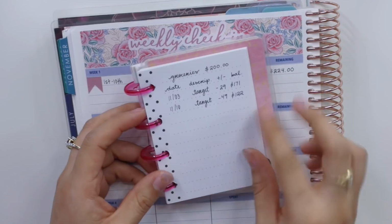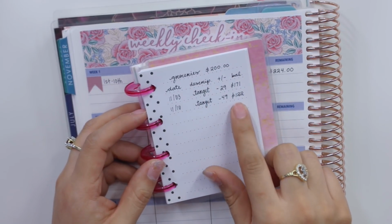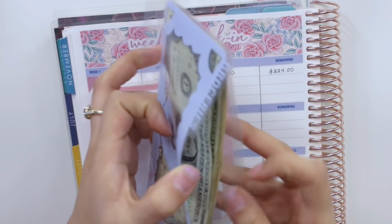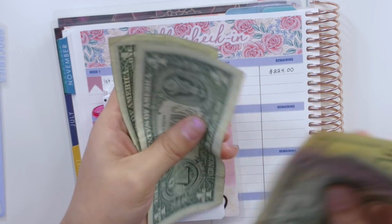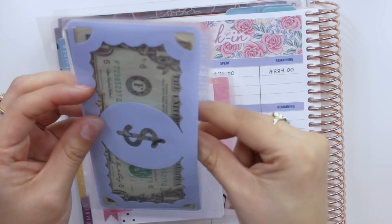So let's see. Okay, you guys can see after both of the transactions from Target for my groceries cash envelope, I should have $122 left over. So let's go ahead and take a look at this. We have 50, 70, 90, 110, 120, 121, 122. So we're all good there.